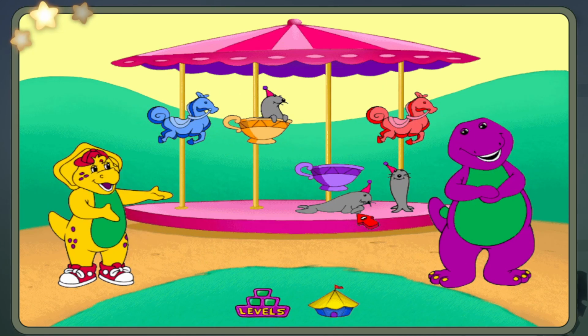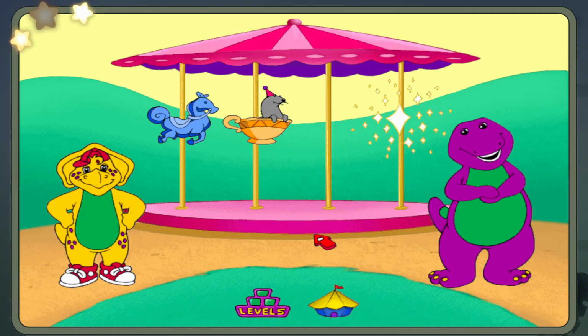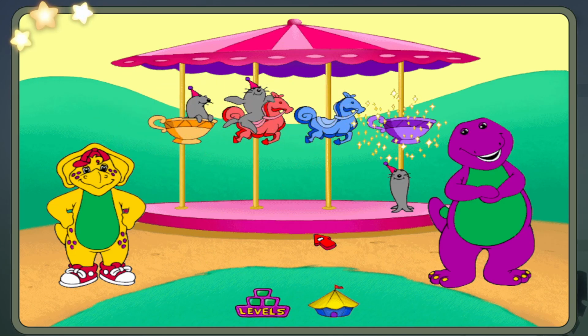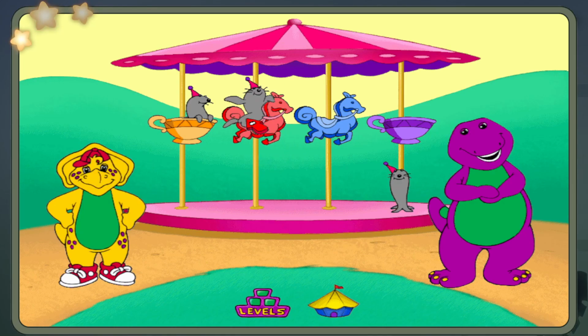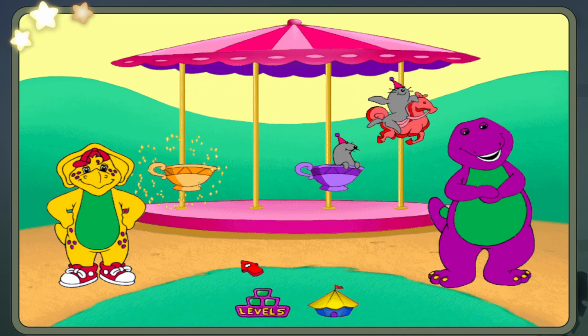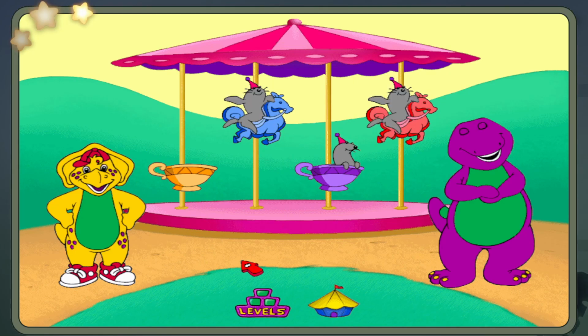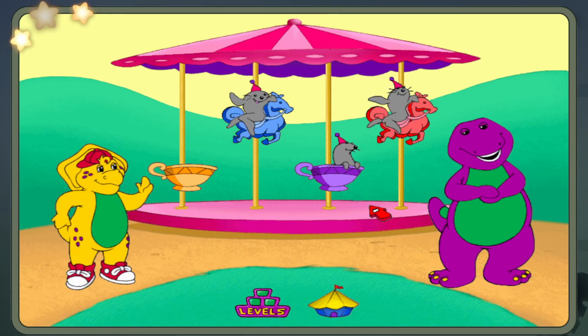Please click on the seal that is under a cup. That's it. We need two more seals. Please click on the seal that is on a horse. Good job! We need one more seal! Please click on the seal that is down. A cup! That's the right seal! That's three. Let's start the ride. There they go.